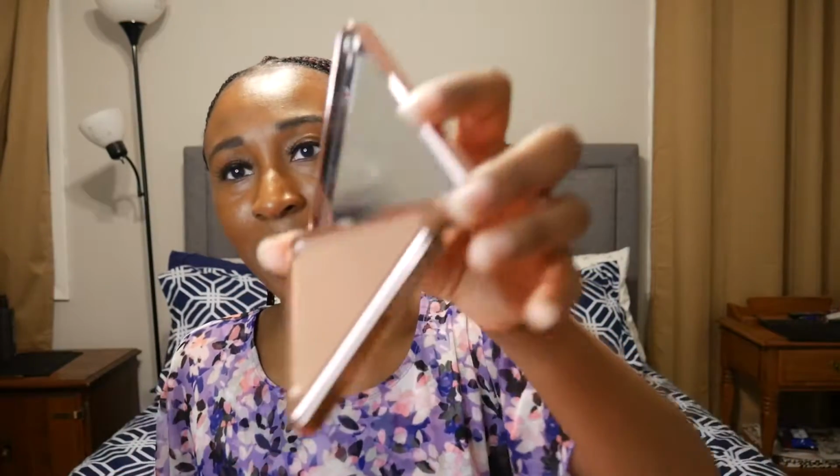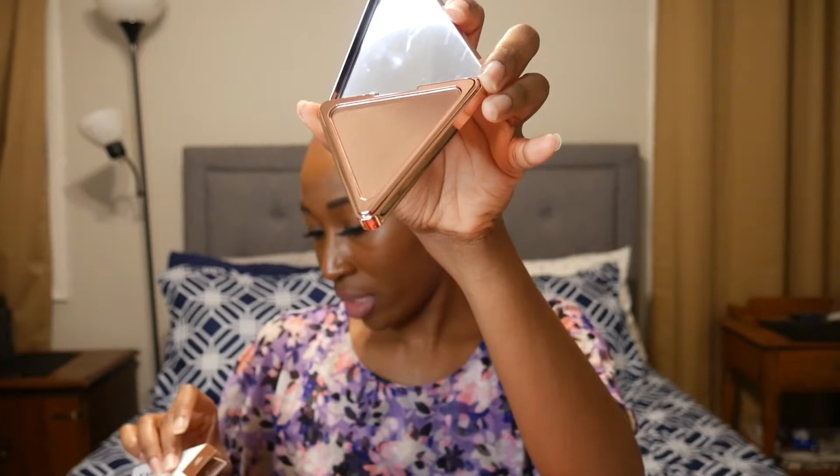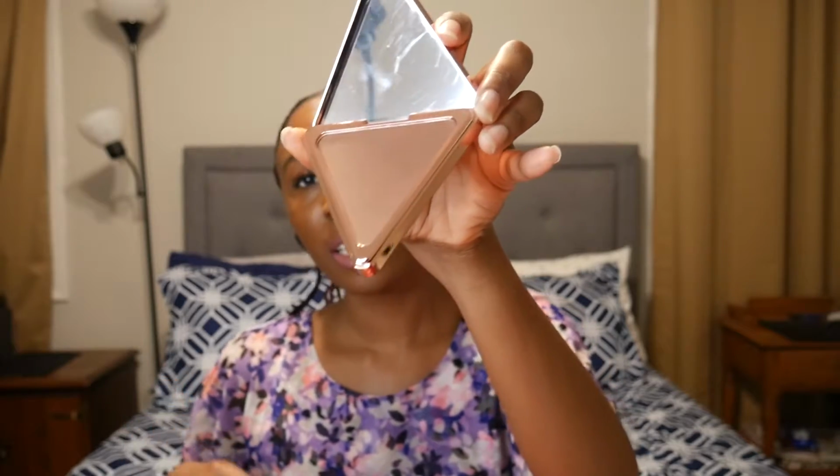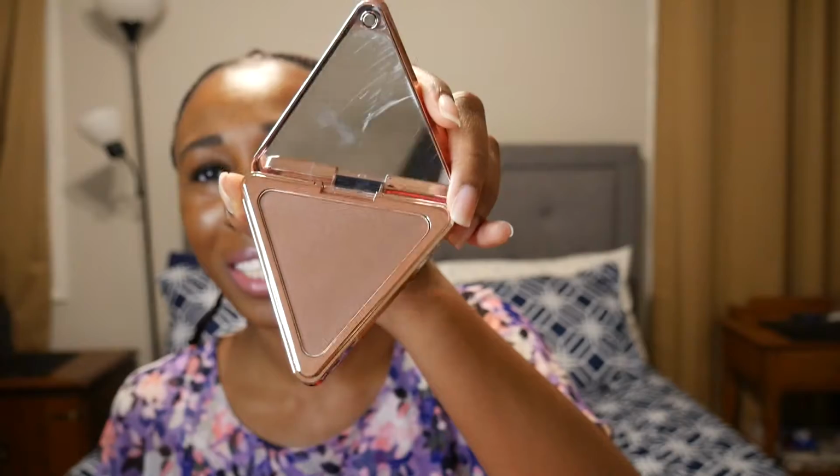And this is what it looks like. They gave this to me in the color Strength Dark, so they must have looked at my profile and seen that I am a melanated individual. I need something with some color for my skin tone. So yeah, this is nice. I really like this.